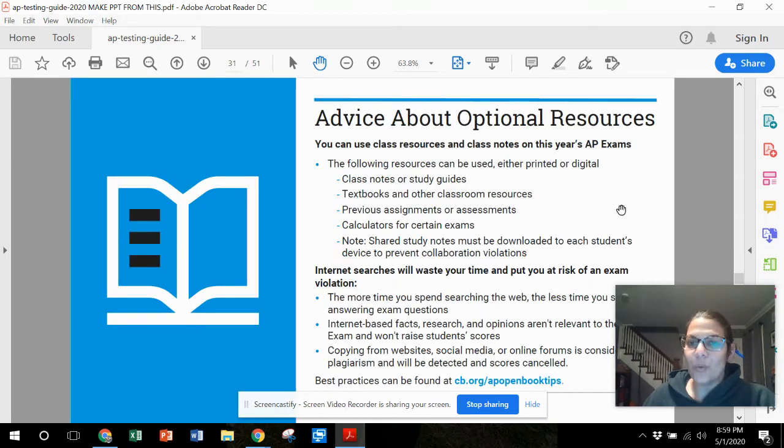Optional resources. It's open notes. You can use your class notes, your study guides, a textbook, assignments, assessments, calculators for certain exams. But the more time you search the web, the less time you actually have answering exam questions. And if you copy and paste anything off of a website, it's plagiarism. You don't get credit for that. So don't even attempt to copy and paste, or even copy and paste and write it in your own words. You're better off going with your own knowledge.